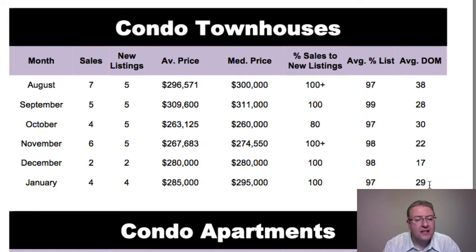97% of list in 29 days. Some of the days on market with condos is because you actually have a 1 or 2 week period where you request the status certificate and the lawyers look into it. So it takes a bit longer for the deal to come together compared to a freehold house.